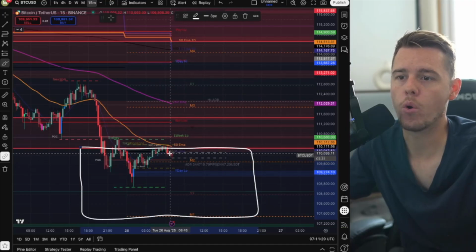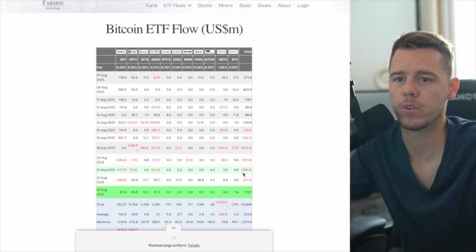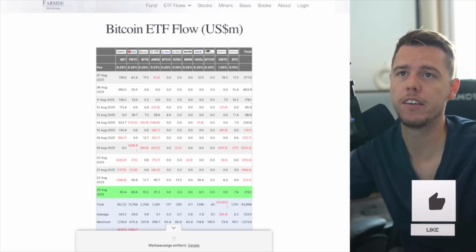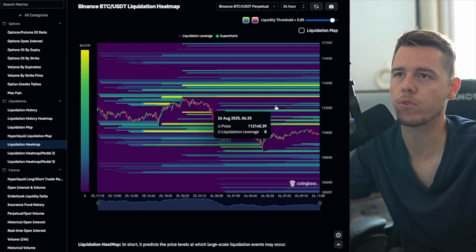But why would I open a new swing position now? Because when we look at the ETF flow data, we see in the last couple of weeks a lot of outflow in the ETFs. And yesterday, for the first time after 6 days of outflows, we saw inflow data coming in the Bitcoin ETF. So this makes me super bullish for the next potential move for Bitcoin. Also, as you saw already, liquidations are stacked to the upside. So there's nothing wrong with building a swing position to the upside.